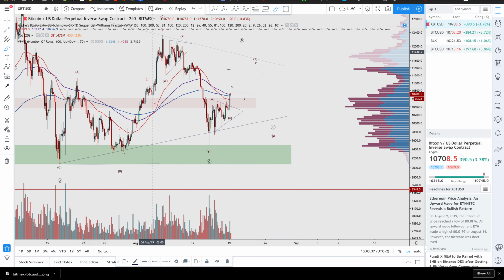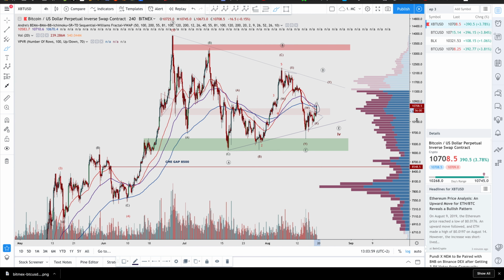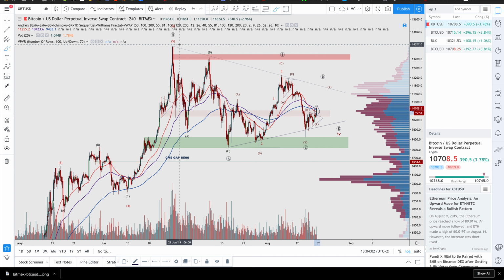Taking a look at the EMAs on the 4-hour, we are at what I like to call an EMA cluster. So this is going to be a resistance right here because we are under the 50, we're above the 200, and this is where the EMAs are kind of twisting and turning, waiting for a potential cross. But as you can see from the overall PA, since our local top at around 14,000, the EMAs have been twisting and turning, kind of contracting, and this is really, to my eyes, indicative of price action consolidating for a potential move.